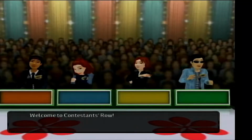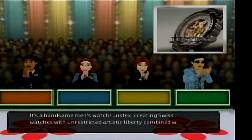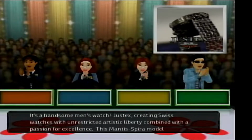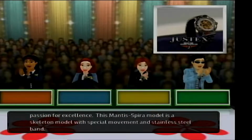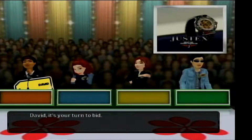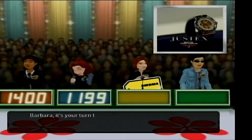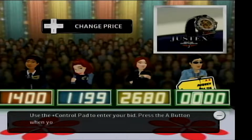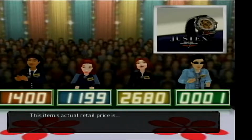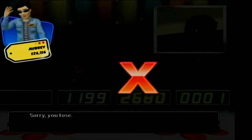Welcome to Contestants Row. It's a handsome men's watch. Just Text creating Swiss watches with unrestricted artistic liberty combined with a passion for excellence. This men's Aspira model is a skeleton model with special movement and stainless steel band. Let's see who bids. What is your bid? The actual retail price is... strike three. You lose. Oh no, this is your third strike. Sorry, but it's game over.